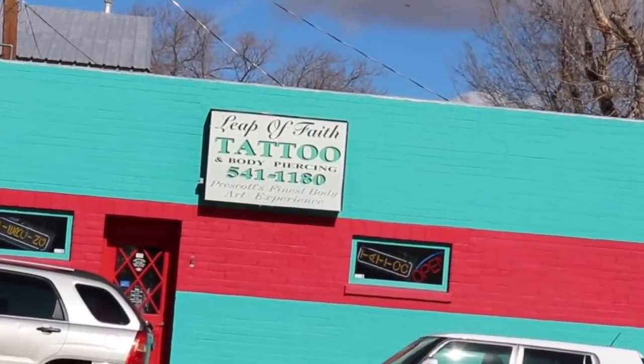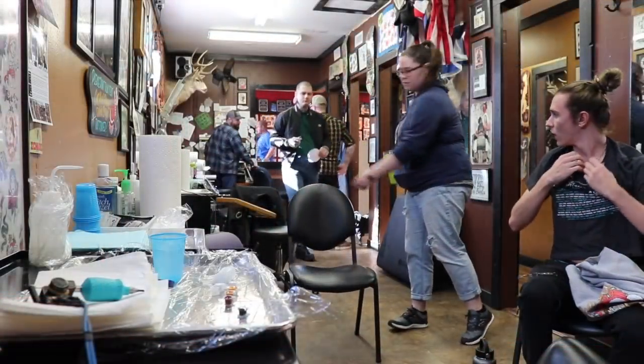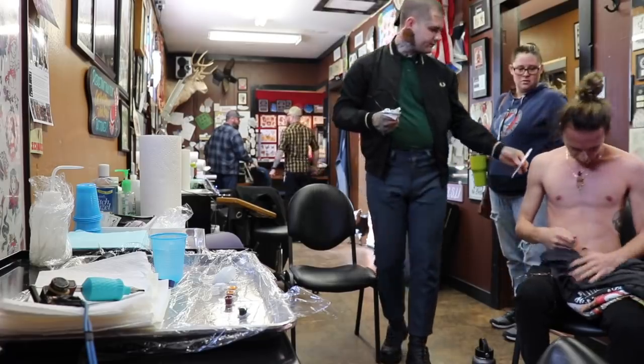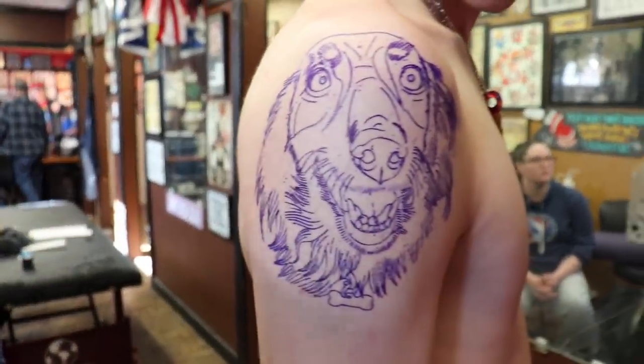Take a seat. Where'd you wanna put the little puff? So, do you have anything on your arm? I do not. That would be really good, maybe right there on the top of the arm, cap off the arm next. Look at that in the mirror right there. See how it caps off the whole arm? So nice. Yeah, that's awesome.